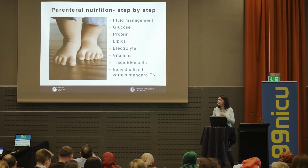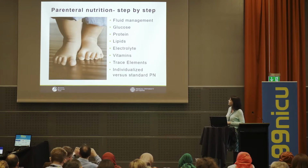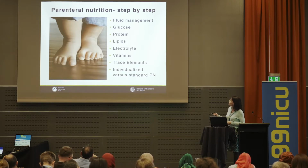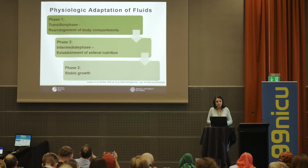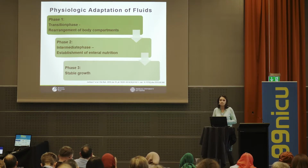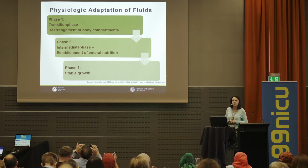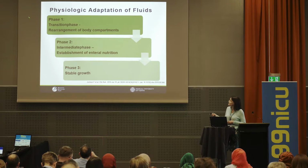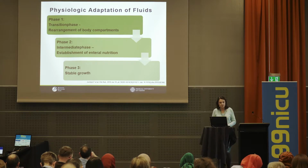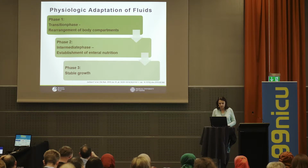So now to the guidelines. I'll guide you through the chapters: fluid management, macronutrients, micronutrients, and individualized versus standard PN. First of all, the physiologic adaptation of fluids. The guidelines differ in 3 different phases according to the adaptation to extrauterine life. First of all, the transition phase. This is the rearrangement of body compartments. The second phase is the intermediate phase, where the enteral nutrition is established. And the third phase is the phase of stable growth.